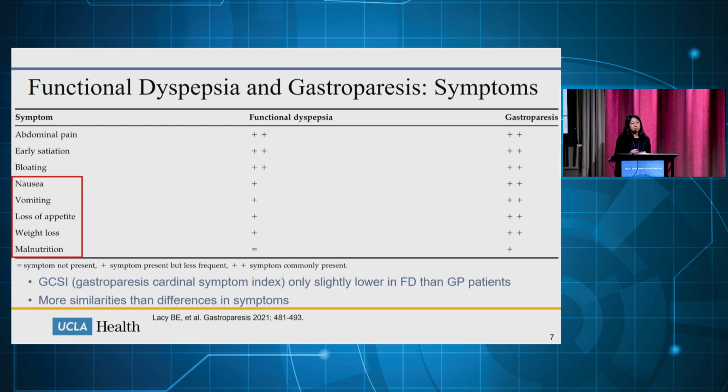And they've done studies where they looked at functional dyspepsia patients and applied the GCSI score, which is the Gastroparesis Cardinal Symptom Index. This is a validated scoring system that they often use in clinical trials for gastroparesis. And they saw that the GCSI score was only slightly lower in functional dyspepsia patients compared to gastroparesis patients. So again, emphasizing that in terms of symptoms, oftentimes both of these groups have more similarities than differences.